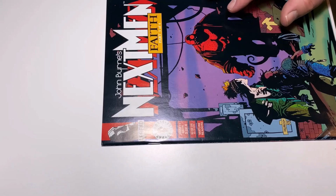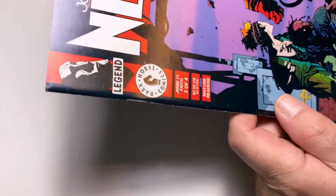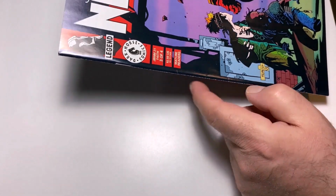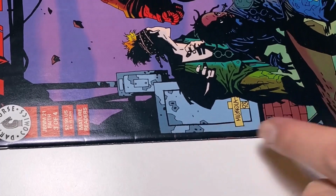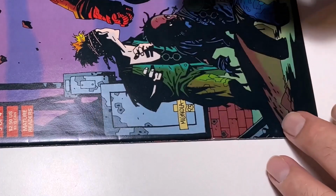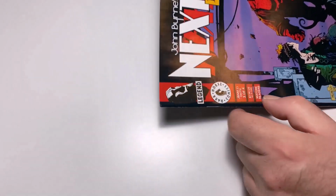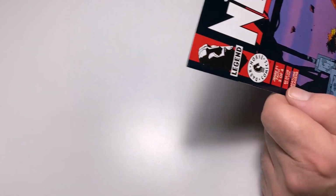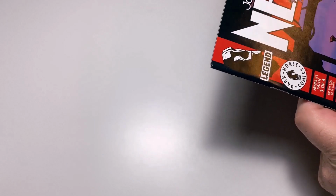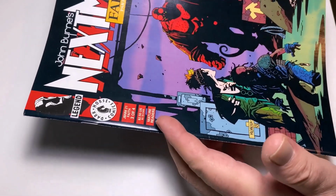And hopefully you can see. This is kind of a hard video to make, guys, but there's some dings here. Small dings. That might be color breaking. Otherwise, the book is pretty solid. There's a little something going on in the corner here. Like a little corner crunch of sorts. The camera's not really picking it up. Right there, the corner. Very minimal.